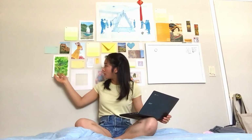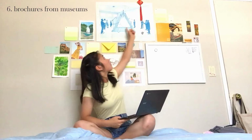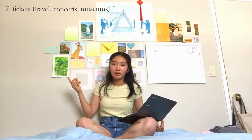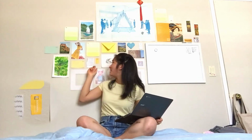And just in case you were looking for art to put up on your walls, here's a bunch of artists who I really enjoy the work of, but unfortunately cannot afford. For the little things that you put up on your walls, I like to just put up random stuff that I collect. Paint chips, like these, brochures from museums. This was actually a fold-out poster from a museum too. Tickets. I don't really have any tickets on here because I haven't gone anywhere in a hot second. But tickets from planes, trains, concerts, museums. I do have this Goodwill, what is it called? When you buy clothing, it comes with a tag on it, and so I have a tag from Goodwill.